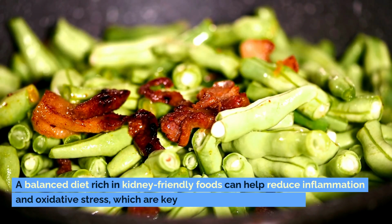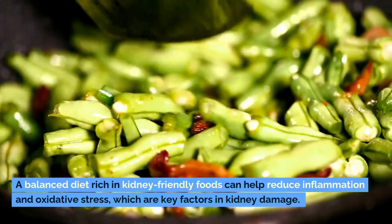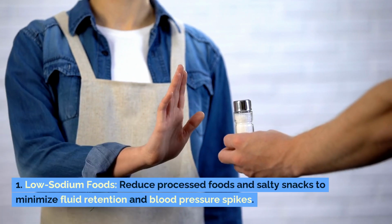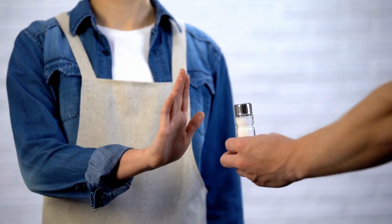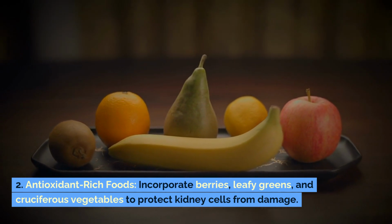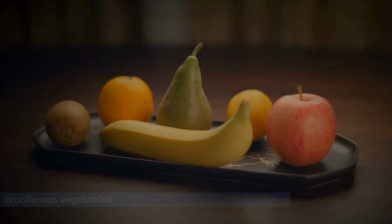A balanced diet rich in kidney-friendly foods can help reduce inflammation and oxidative stress, which are key factors in kidney damage. Focus on low-sodium foods. Reduce processed foods and salty snacks to minimize fluid retention and blood pressure spikes. Antioxidant-rich foods: incorporate berries, leafy greens, and cruciferous vegetables to protect kidney cells from damage.